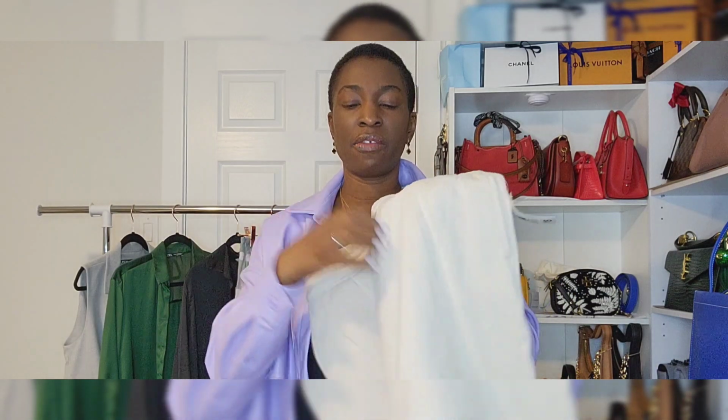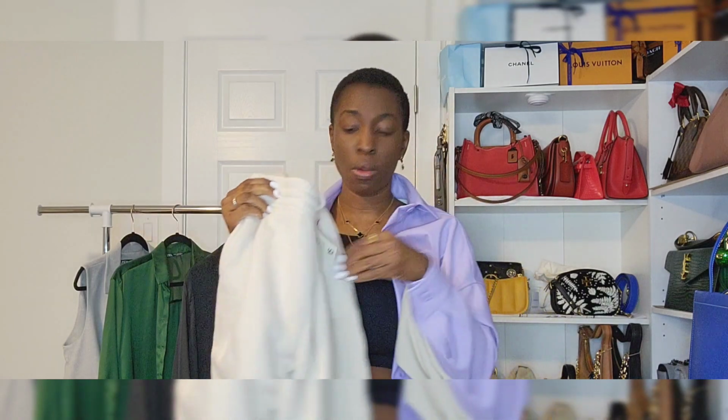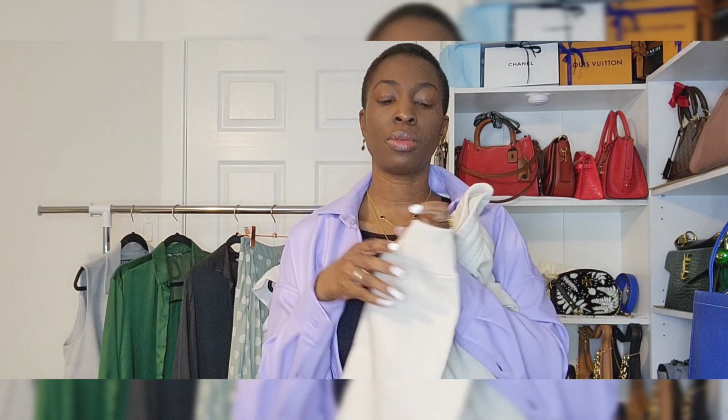It also has a functional drawstring, which is always nice. And if you don't like that hanging out, you can always tuck it in just to hide it while you wear it. It has pockets, which is always great. Always yay for pockets, especially on joggers, because I just think it makes that cut look so much better. And then the bottom also has that same elastic, so it gives it a nice cuff, especially when you're wearing these with sneakers.